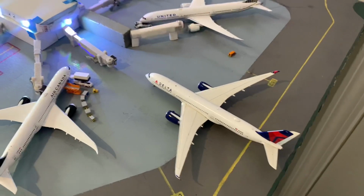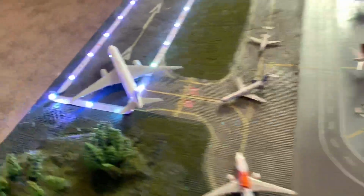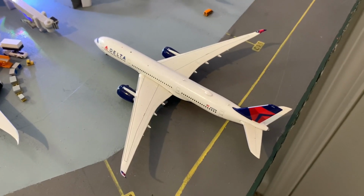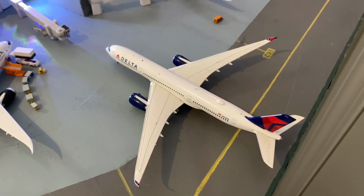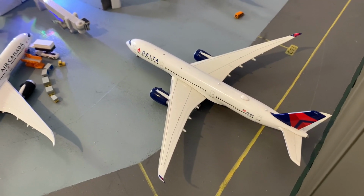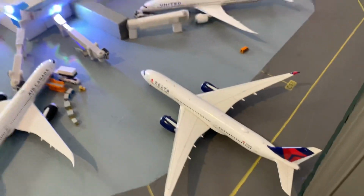Just pulling to this common use gate here, Delta A350. The United 777-200ER was at that gate, but now it's open. Delta's going to use it. The other A350 flight here, this one's in from Seoul Incheon, and is going to be heading out to Amsterdam, I think. Yeah, Seoul Incheon, and heading out to Amsterdam in about 2 hours.